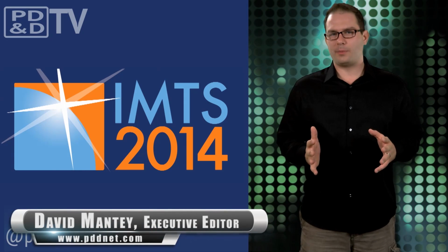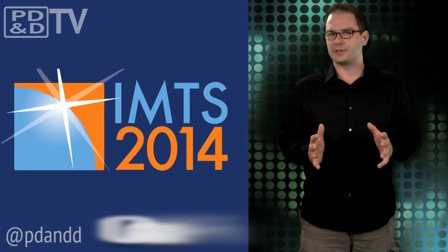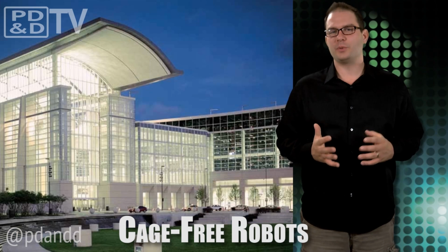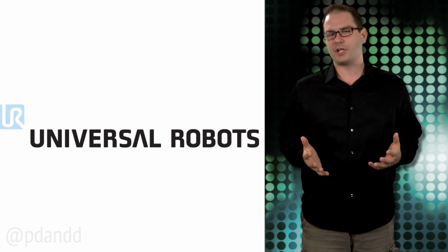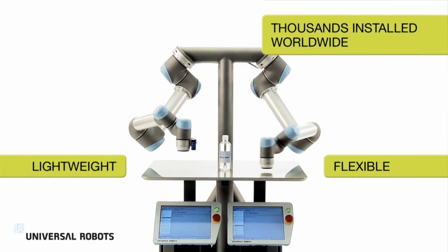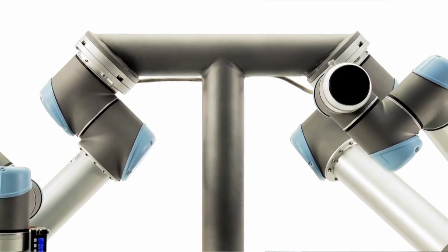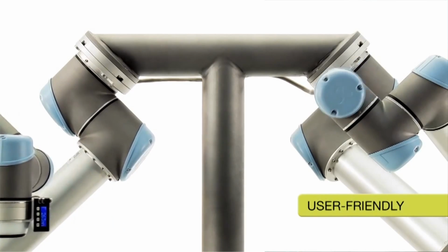The world of collaborative robots came alive at IMTS 2014 when the 6-day-long International Technology Marathon took over McCormick Place in Chicago. What stood out to me was Danish robot manufacturer Universal Robots, which was showing off its 3rd generation of collaborative UR5 and UR10 robot arms. Trick is, they didn't have the traditional barrier protecting the public from the work cell, which is saying something not only about the robot's safety, but the company's faith in fellow man.